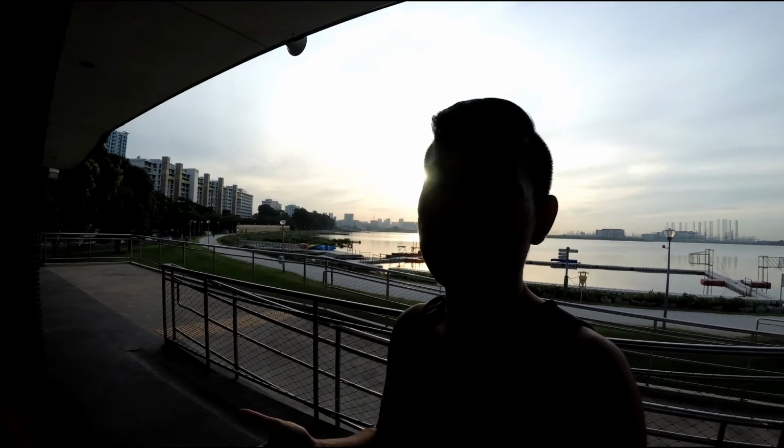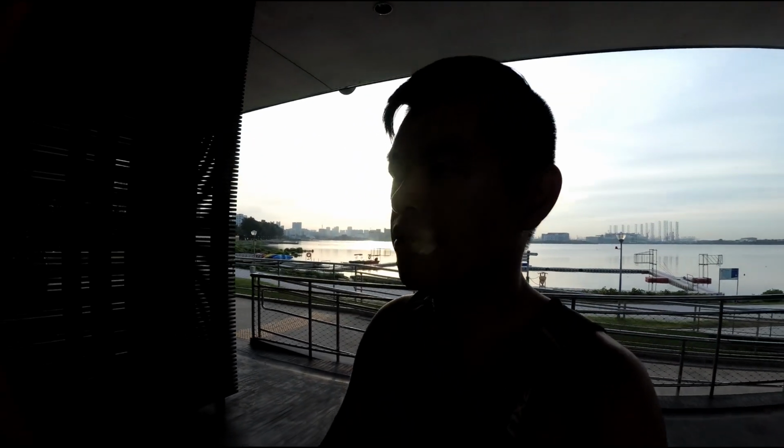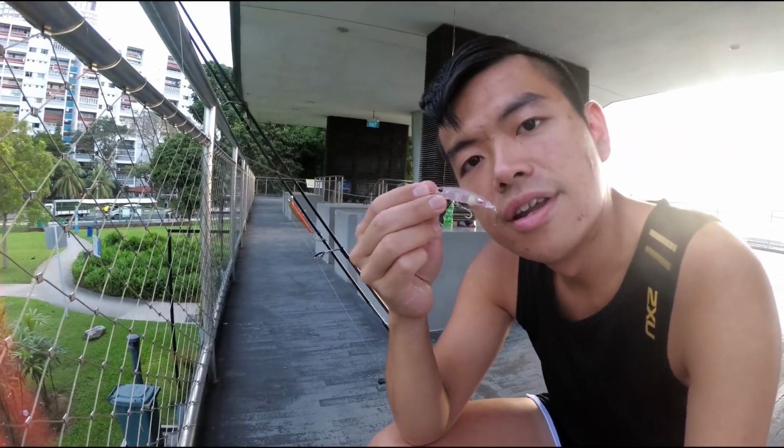Like other days, actually. Today I don't really have a solid plan in mind. I just brought whatever I have, and I'm just gonna roll with it. The only plan is, honestly, just to catch fish. So I might just show you guys what I have rigged up first. First up, I have this small pencil topwater lure that I bought from Beach Road the other day. So that's gonna be used first.